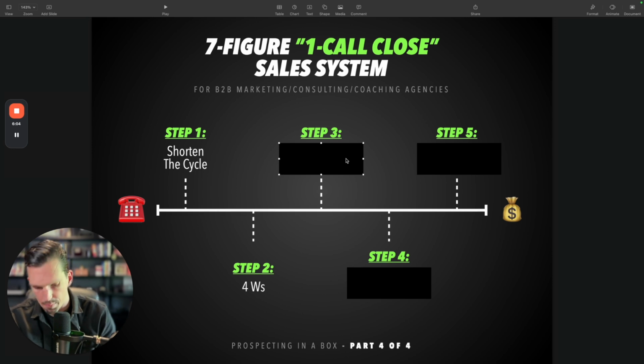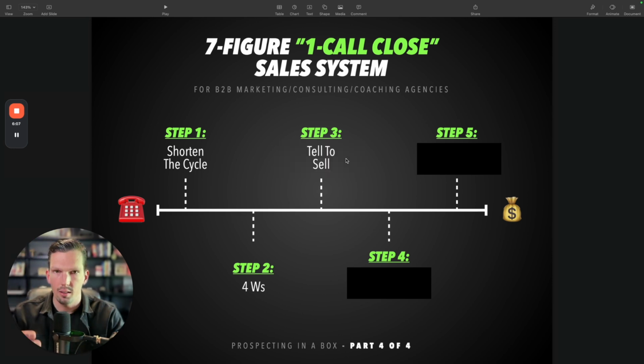All right. Step number 3, tell to sell. This is one of the most unspoken yet critical parts of any sales process, and it comes down to your conviction in the product you serve and how strongly you believe the person you're selling to can benefit from that. So the idea of tell to sell is very simply telling someone to make the investment, telling them to do it from a place of empathy and actual belief that it can serve them. If you don't actually believe it can help them, don't tell them that.